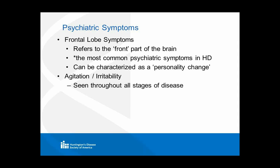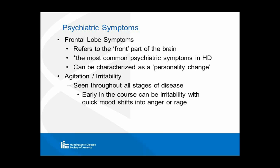So this is really seen throughout all stages of disease. I often see it early in the course. Early in the course of the disease, the patient with Huntington's has a lot of awareness that they have this problem. And they'll say, you know, I'm really irritable, it's just not like me. There may be quick shifts in anger and even rage, meaning that the mood shifts very quickly and kind of spontaneously, somewhat unpredictably. So getting irritable with an explosive anger for a tiny thing which shouldn't really cause that much anger, but it goes off.